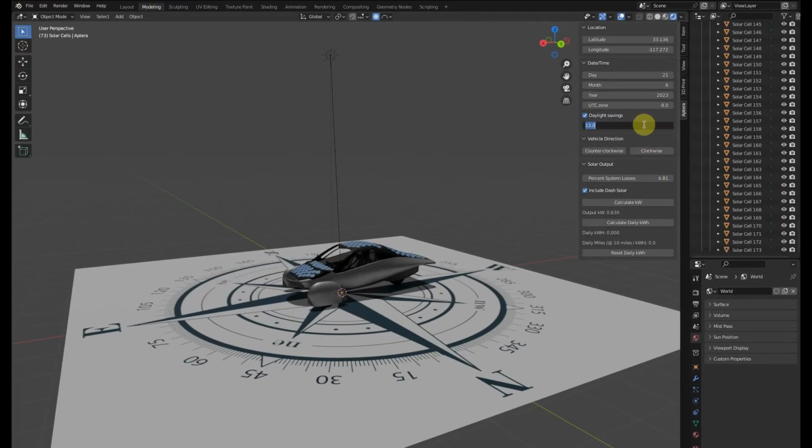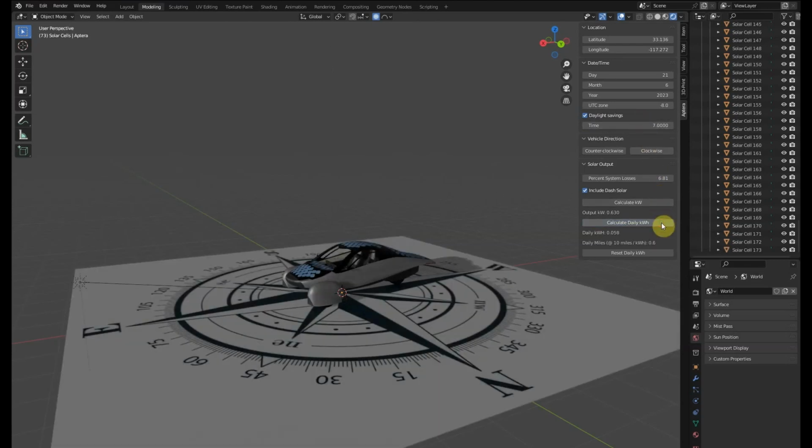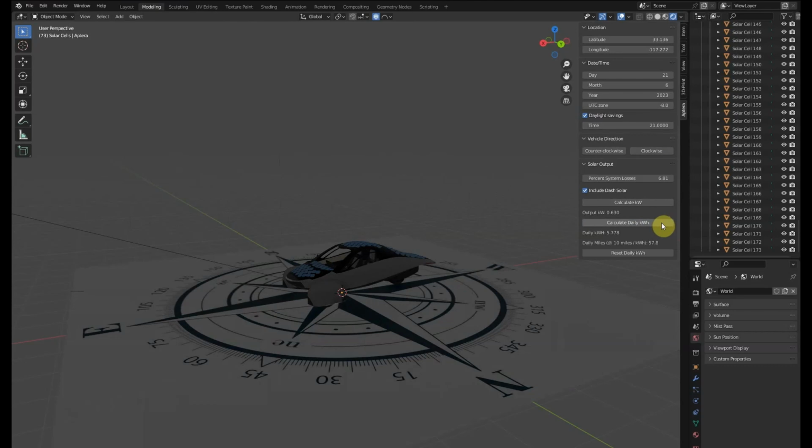Start by setting the time for the first hour after the sunrise for that day, in this case 6 a.m. Then click the Calculate Daily Kilowatt Hours button continuously until the end of the daylight hours. Each time the button is pressed, the energy in kilowatt hours is calculated and added to the previous value. By ending at 9 p.m., which is the first hour after the sun is below the horizon, we balance out any power we miss by starting with the sun above the horizon.